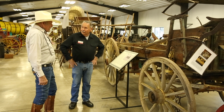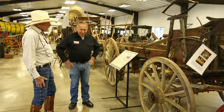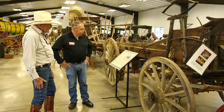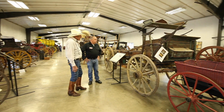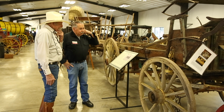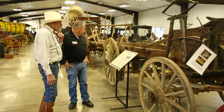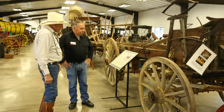It sat out behind the barn for 80, 100 years and just rotted. But these were really popular around here for some reason. Jaeger made, I think that's the only kind of wagons Jaeger made, because I've never seen anything else that had his name on it. He always stamped his name on the ironwork underneath the wagon.